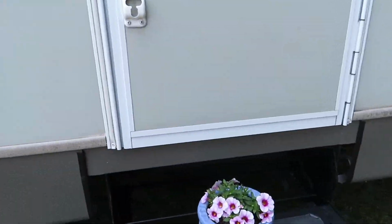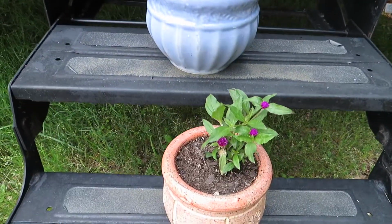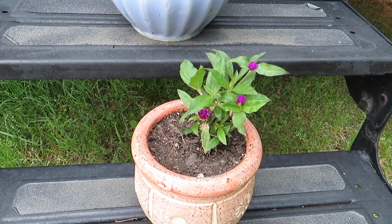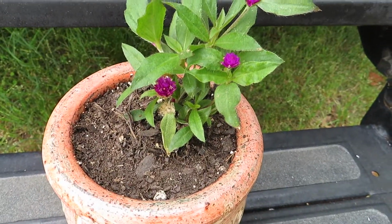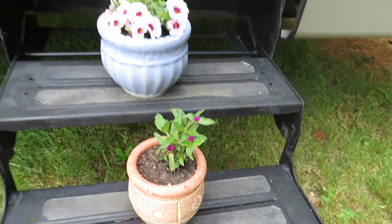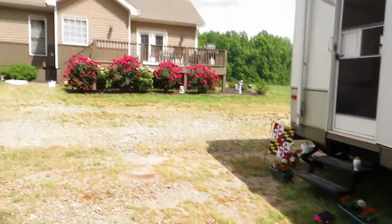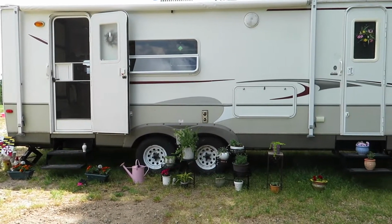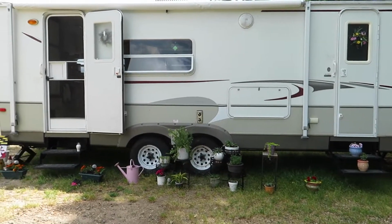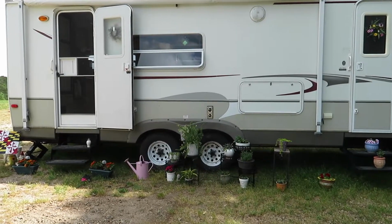Over here we have some pink little flowers, and then here are some, they're called pinball something, and they're so pretty. So I'm really excited about those too. So those are all my plants. If I can get far enough back where you can see them all, you can kind of see them all here. They look really nice. So that's in front of my camper, as you can see. I think it looks really pretty.